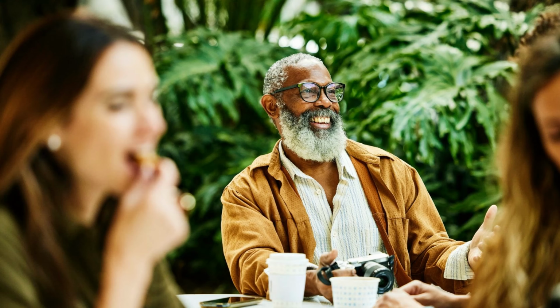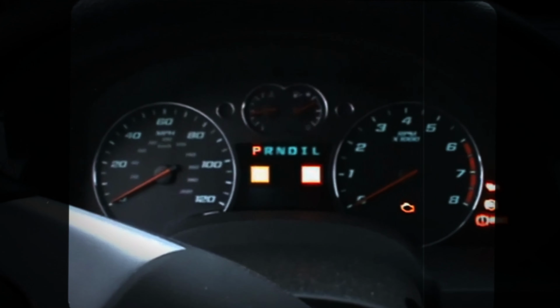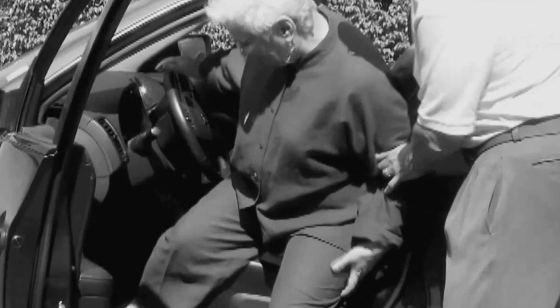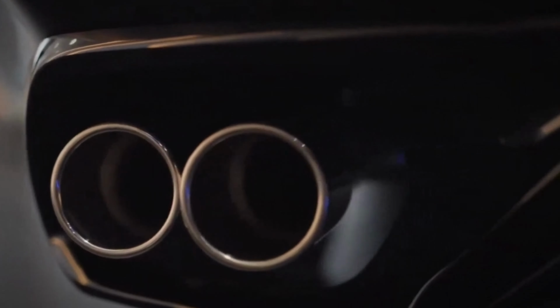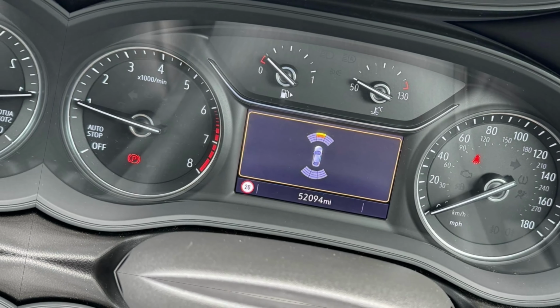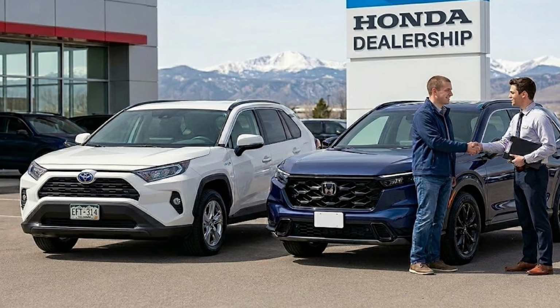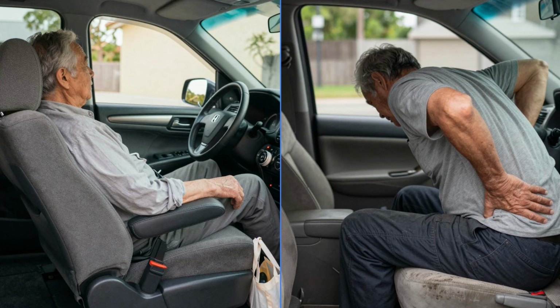My Uncle Ray is 74, a retired pipe fitter with 2 back surgeries and arthritic hands. 3 years ago, he was driving a 2008 Chevy Equinox that was falling apart and hurting him every time he got behind the wheel. I told him to test drive a 2018 CR-V EX with 52,000 miles. He called me 3 hours later. He had already put a deposit down. He said he sat down in it like he was sitting in his recliner.